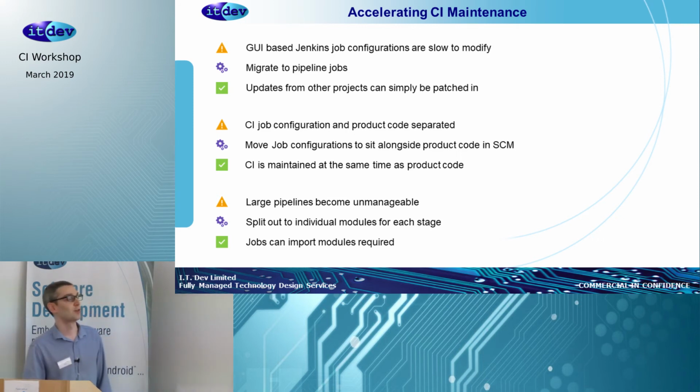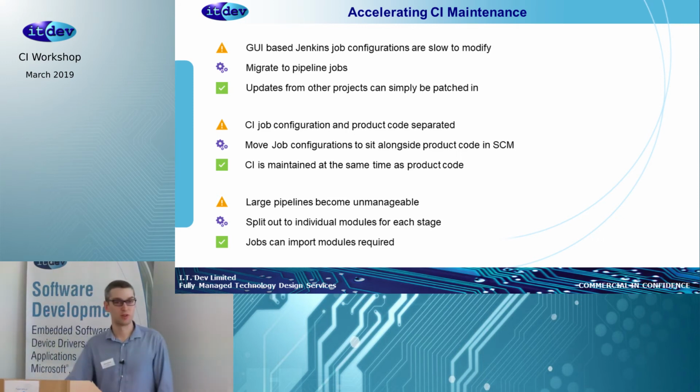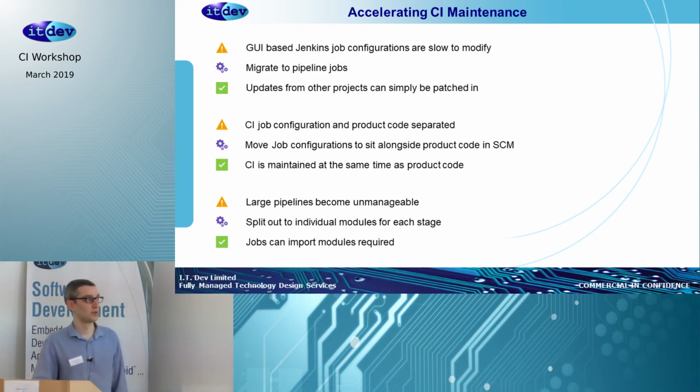And finally on maintenance, we found that for big products, your pipelines can get quite large. And I guess it's a common problem with any code. You start off with a small function, it's got a job, and it's a few lines long, and it grows and grows, and suddenly it's 1,000 lines, and no one wants a 1,000-line function. Similarly, you could end up with a Jenkins file that's absolutely humongous, and to merge any changes across projects or make any tweaks is difficult, and any reuse there is also difficult.